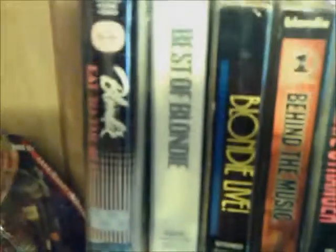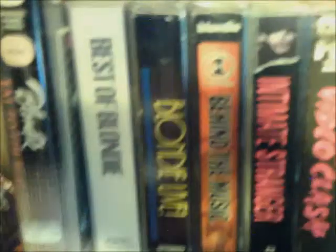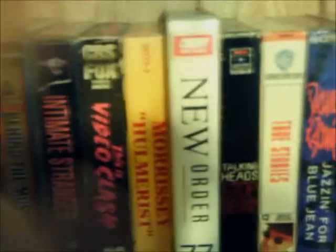Really cool, goes for a lot of money, brand new. Then I got the Best of Blondie tape, which is also out of print and rare. I mean, all these tapes are out of print, but some of them are a little more rare than others. My Clash collection, my Morrissey VHS video collection. I have mostly just new wave and punk related music DVDs and tapes, because that's just the stuff I listen to.